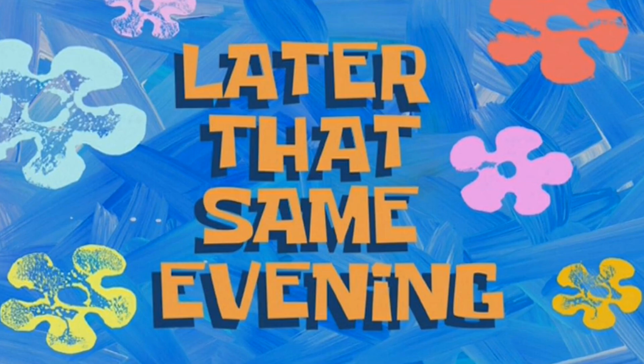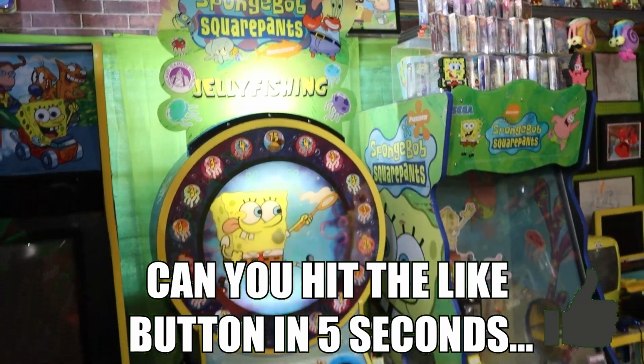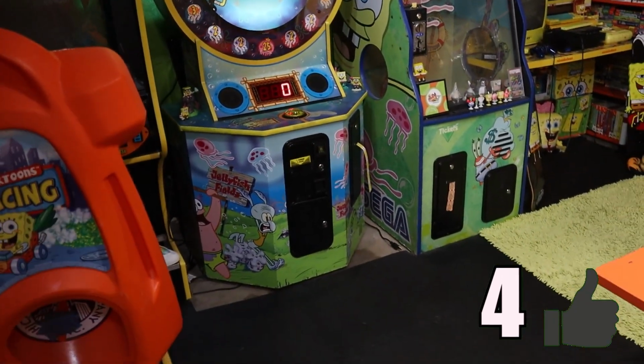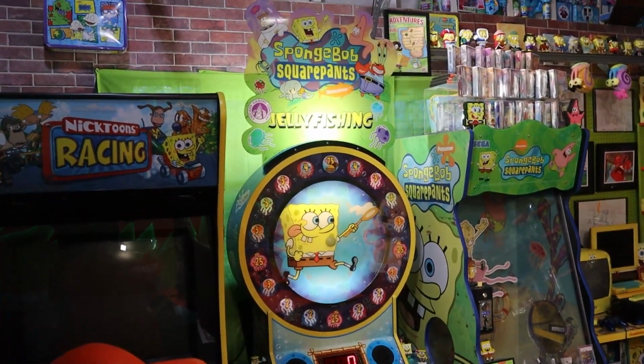Later that same evening. So Mitchell has left. We have the machine in here. We cleaned up the room. Now all 3 machines are together. This is now the tallest SpongeBob machine we have in the room. And I can't believe it's finally here. Let me get you guys a shot of it now. As it's on, you guys can see it's fully set up in position. It looks incredible. And I'm so happy to have it here in the room.